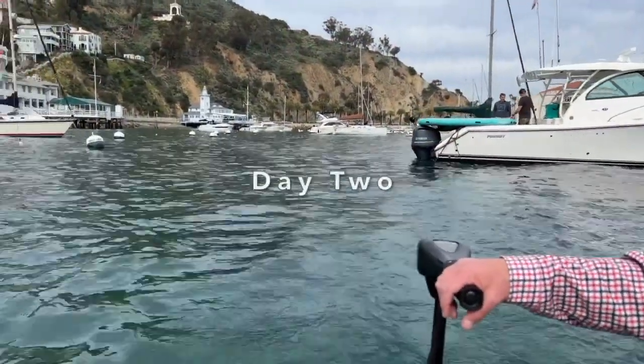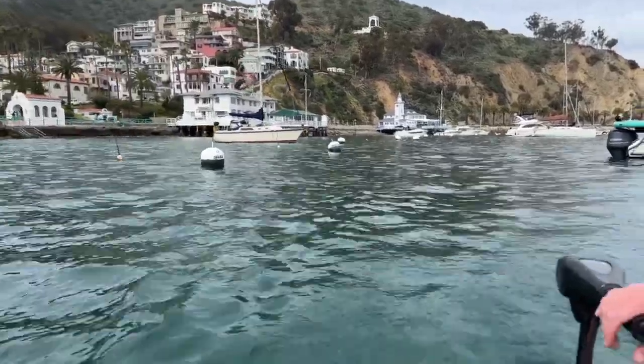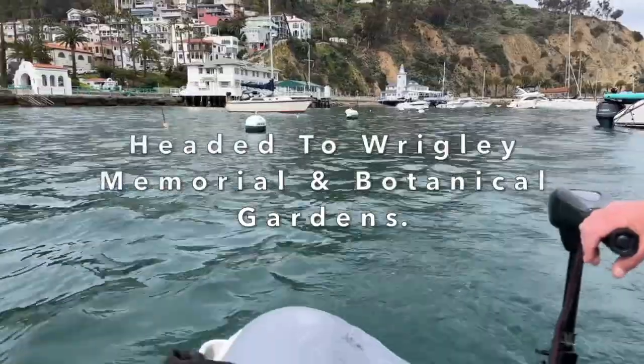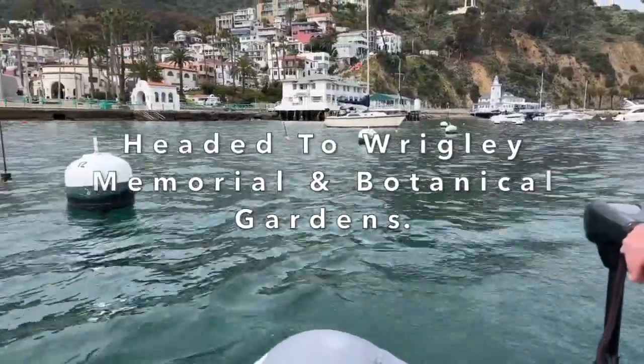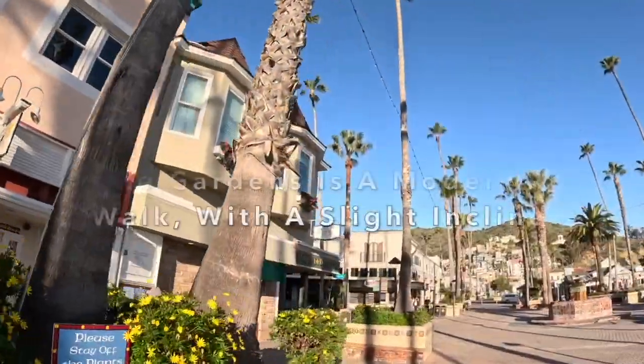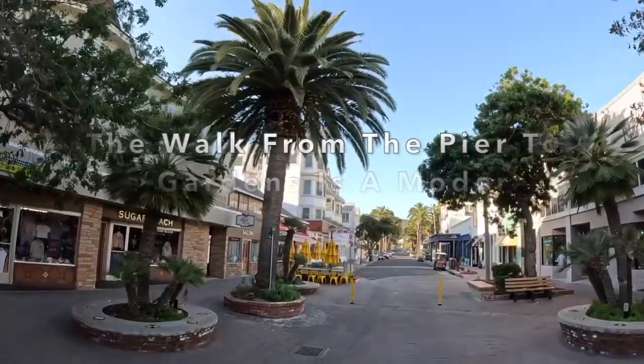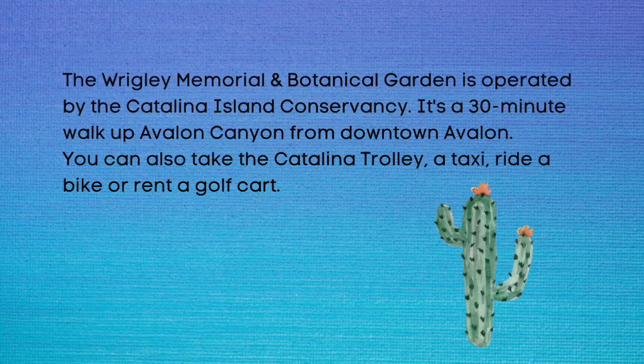Day 2 on our Catalina Island trip, and we decided to wake up early and take a hike to Wrigley Memorial and Botanical Gardens. The walk from the pier to the gardens is a moderate walk with a slight incline, and overall I would say it's more of an intermediate level.